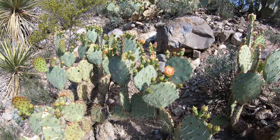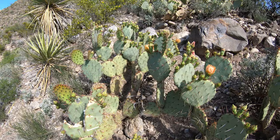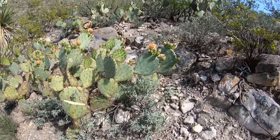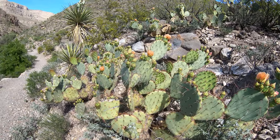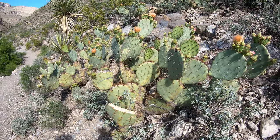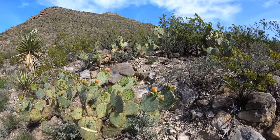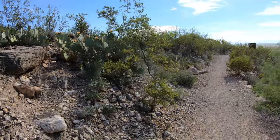Okay. Yep, here's some more cactus. Here's a big section of cactus. Getting to be in bloom here, and you can see the flowers on it already, on a number of them. Nice little cactus stand. Cactus beaten up in some areas, but still more of it back there too. It's a little section here that has a lot of cactus. Okay, back on the trail.